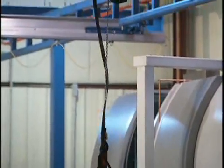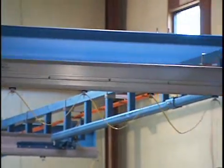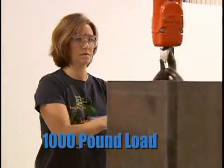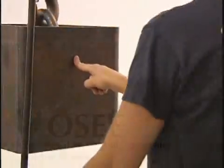Gorbel workstation cranes create a safer workplace and a more flexible work environment. Our productivity index of 100 to 1 allows the operator to move a 1,000-pound load with just 10 pounds of force, or the touch of your fingertips.